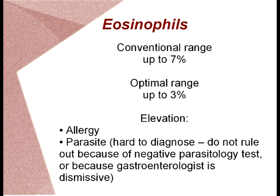The eosinophils were not like 14 or something. They were in the conventional range, but they were above optimal. And that's a sign that this can be a very important lab. So if you're suspecting allergies or parasites especially, you really have to look at this. In any weird case where it might be a parasite, if the eosinophils are elevated, you really want to check up on it.